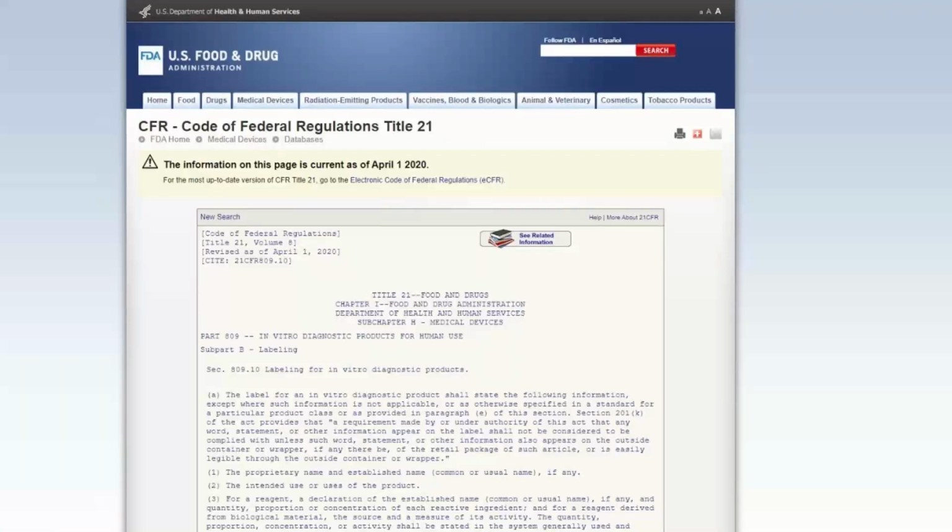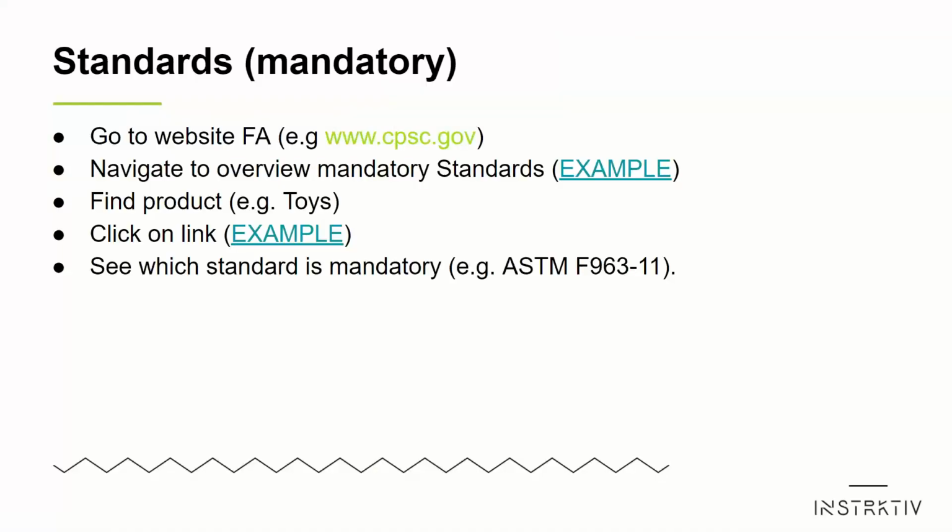This is one of those Code of Federal Regulations. And so each agency determines how you need to comply with a certain product or product group. So in order to comply, they determine a set of mandatory standards, but they also list in most cases sets of voluntary standards. And in order to determine what is mandatory, for example, you have to go to the website of the federal agency, and it's not cpsc.gov, so the link is a bit longer.